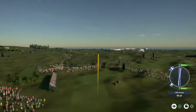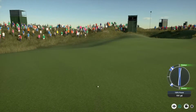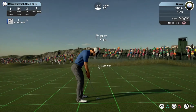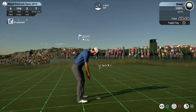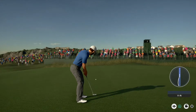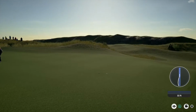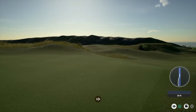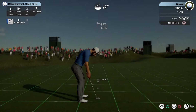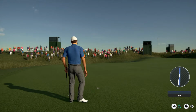Going with the 5-iron here. And I think he's going to like that. 33 feet to the cup. Oh my gracious, that was close. And this one's about 4 feet from the cup. And the par putt will drop.